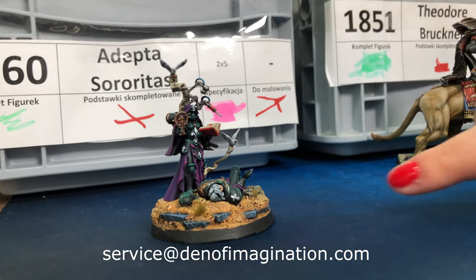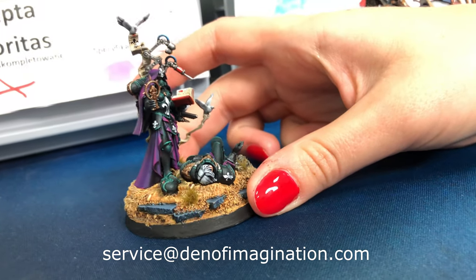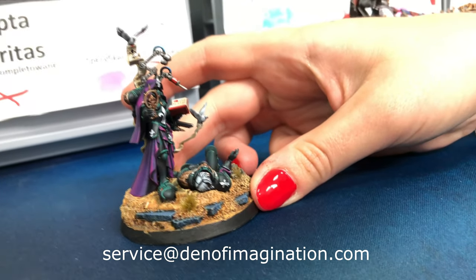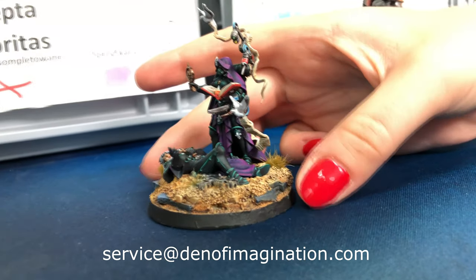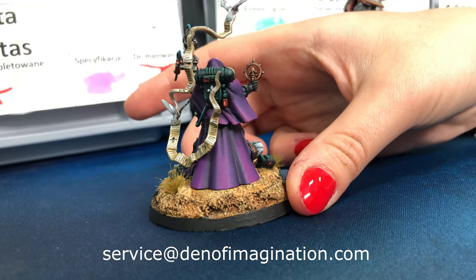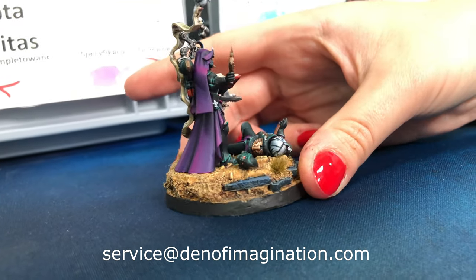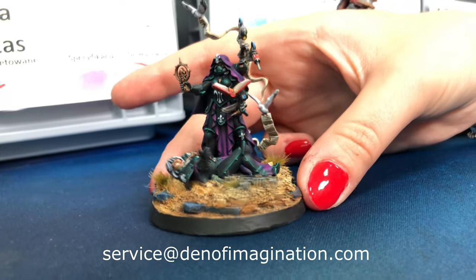And dying sister. But still beautiful. Beautifully dying. This is also level 5. Beautiful. Oh, nice script. I like the contrast in the clothing. Yeah, this purple is really beautiful.